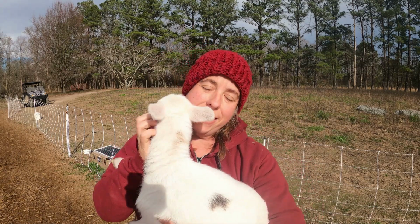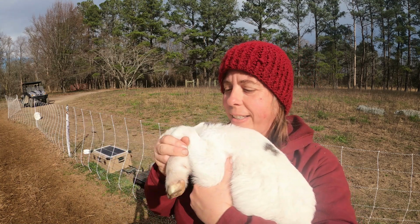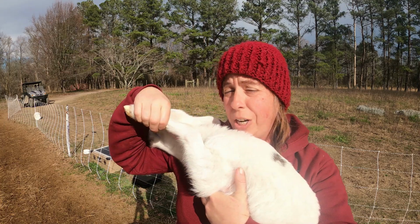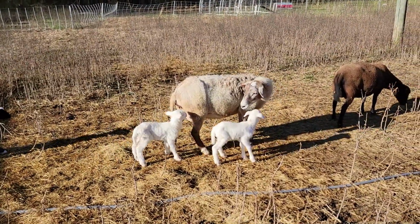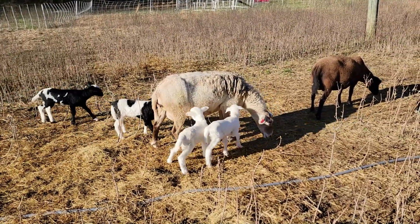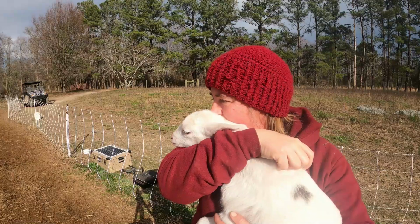I had to assist in birthing her just a little bit. She had one of her front legs tucked as she tried to exit the birth canal, so I just had to reach in and straighten that leg up, and then she came out just fine. But a little bit of stress early on. I wasn't sure how she was doing at first, but she perked right up and started nursing pretty quickly, so she's a tough little girl.